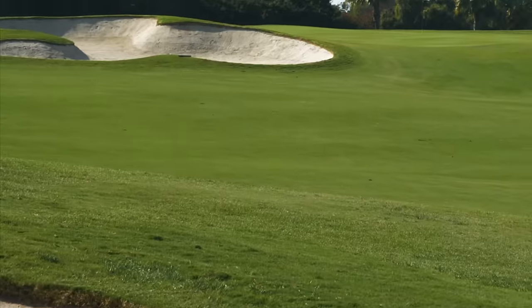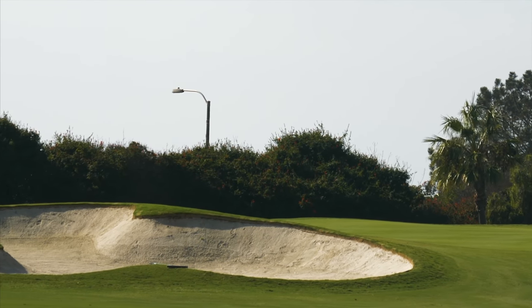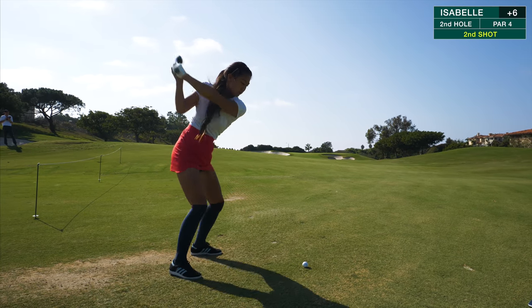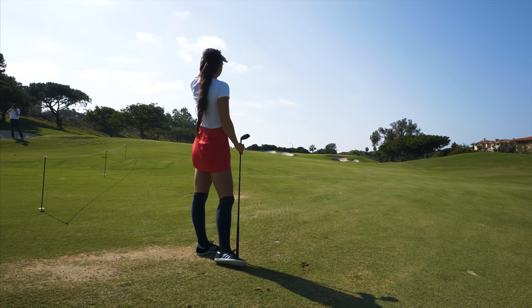Started at the right side of this green. This was a really good shot. And I think he's on the green. Nice shot, dude. It flared out to the right a bit.